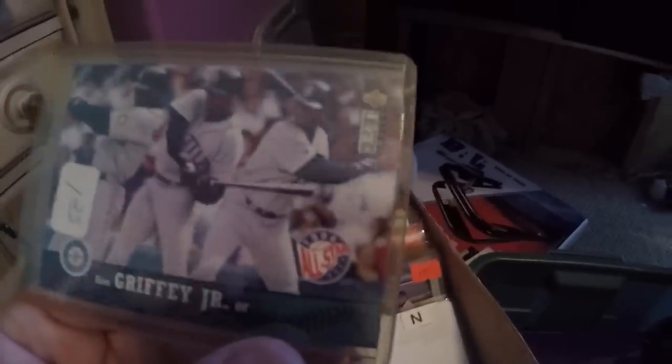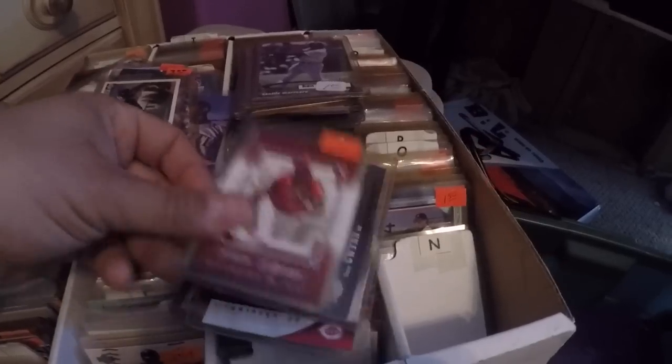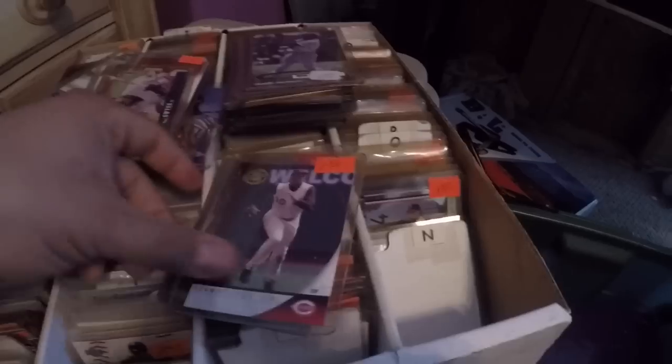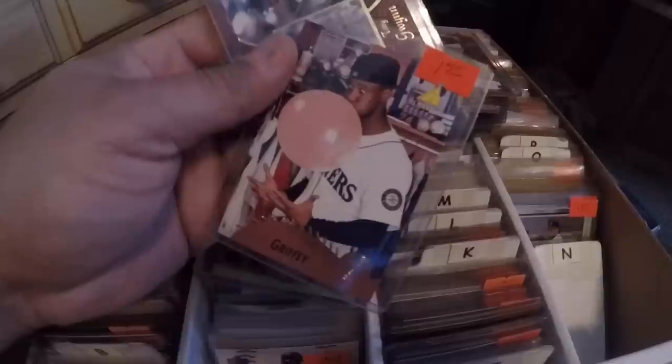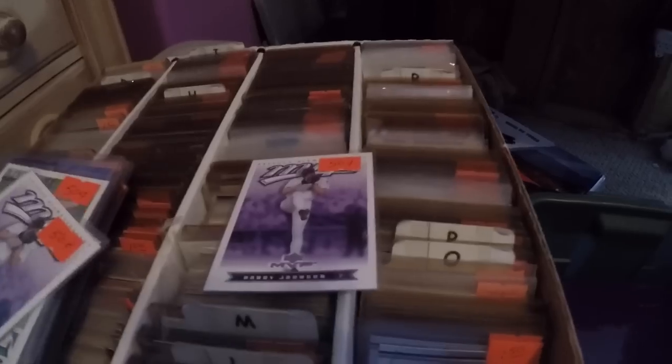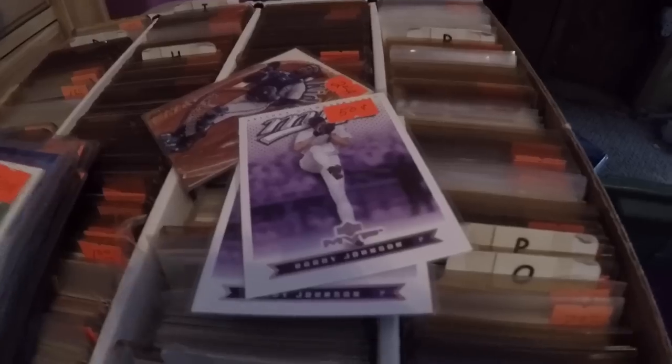So, people saying that they took out all the good ones. I mean, I guess they missed a bunch. I remember that card from back in the day. I'm going to skip over a little bit, go to the Jays. A bunch of Randy Johnson.